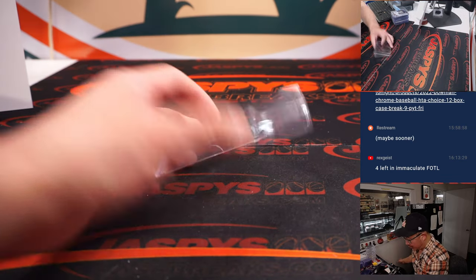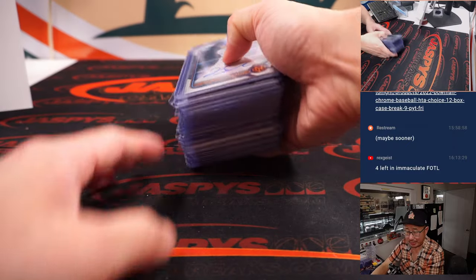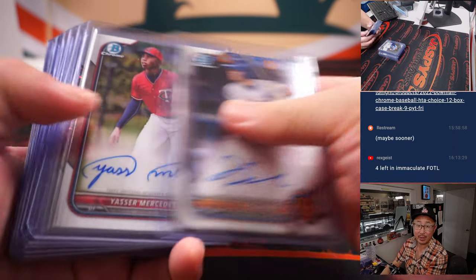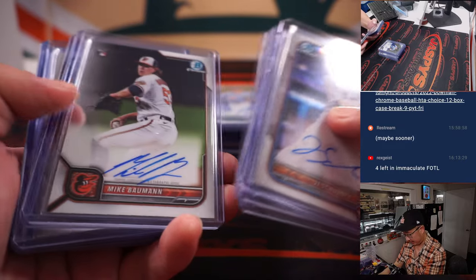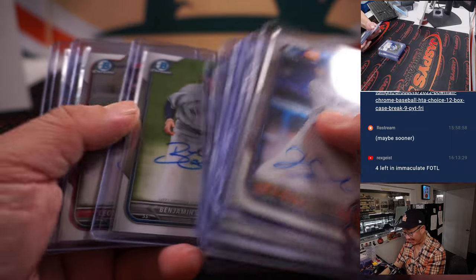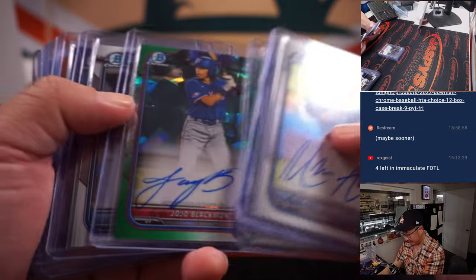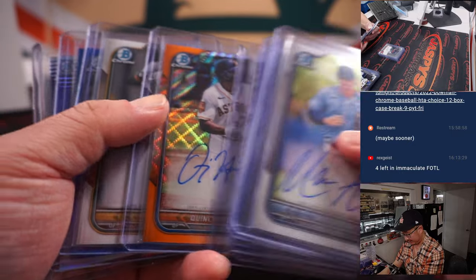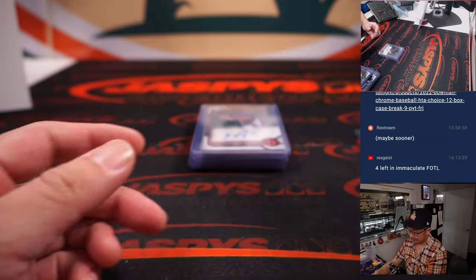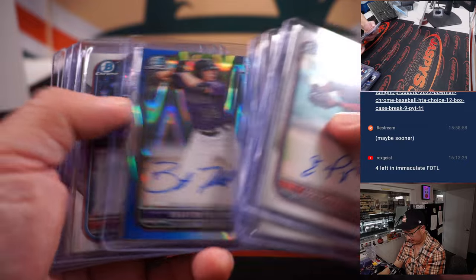And there you go, boys and girls. Thanks for getting into it. That was 2022 Bowman Chrome Baseball HTA Choice Edition. Pick your team number 8. A lot of nice autographs, a lot of nice prospects. A lot of nice color here as well, a lot of different parallels. I like seeing that. I like the relic autograph as well. A lot of great stuff.